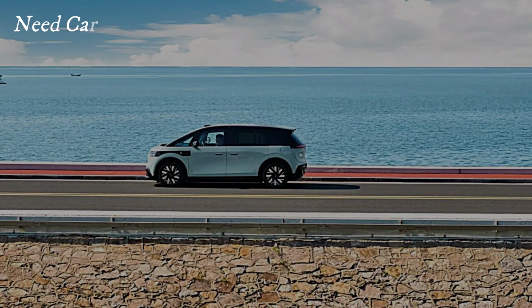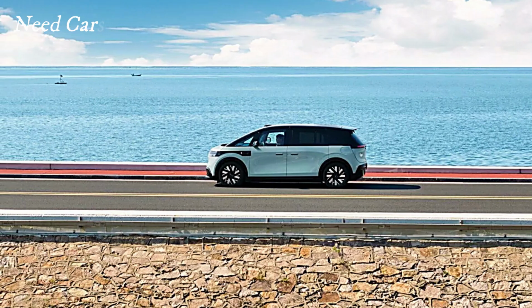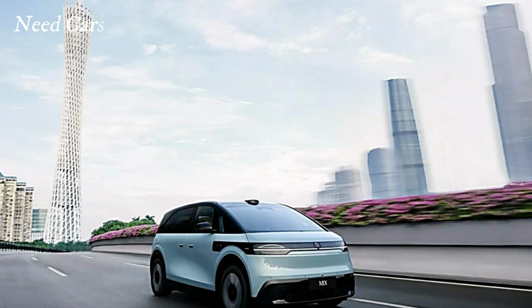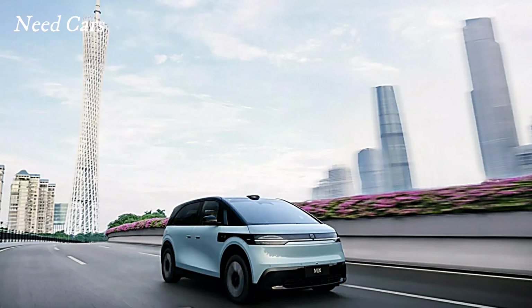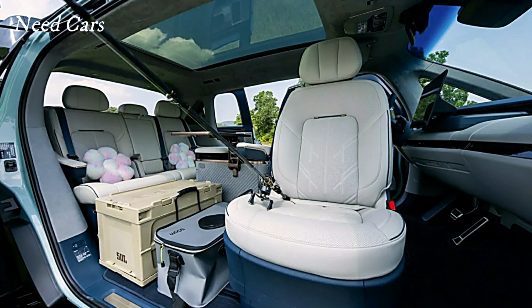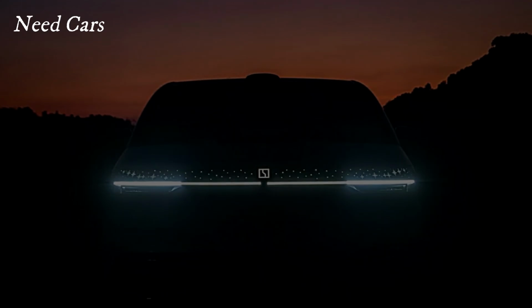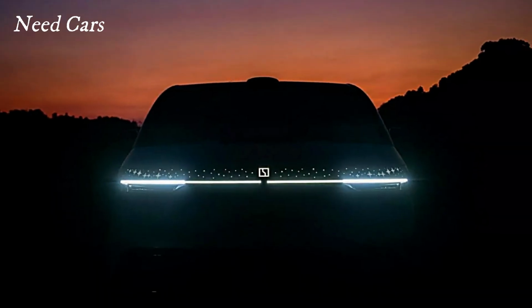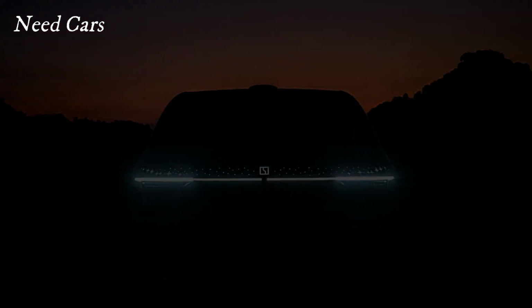One of the standout features of the Zeekr Mix is its dual sliding doors, a design choice that enhances accessibility and convenience. These doors allow for easy entry and exit, particularly in tight urban settings where traditional doors can be cumbersome. This innovative design caters to families and urban dwellers alike, making it easier to load and unload passengers or cargo. The sliding mechanism also adds a touch of modernity, setting the Zeekr Mix apart from its competitors.